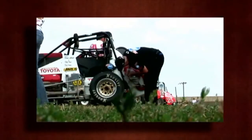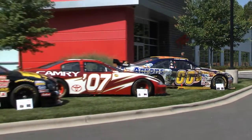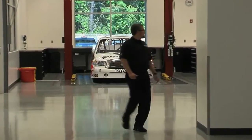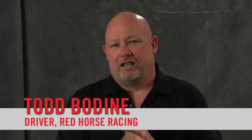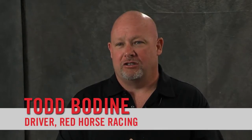Toyota set up TRD in 1979 to support grassroots Toyota racers with competition parts and technical information. Today, Toyota's philosophies of teamwork and Getchi Genbutsu have made TRD one of the sport's most respected engine builders and program managers. The one thing that they do better than anybody is communication. And the thing that TRD brings to the table is the communication between them and their teams, and then bringing all those teams together to make the sum of the whole a lot better.